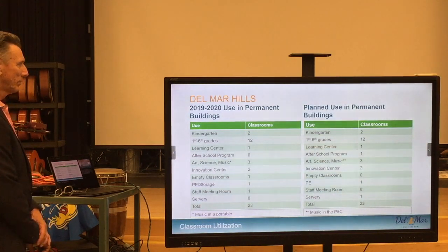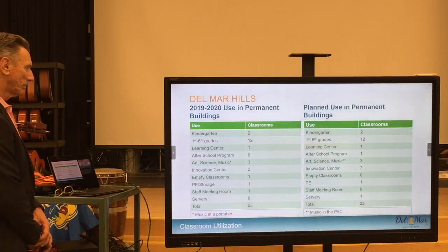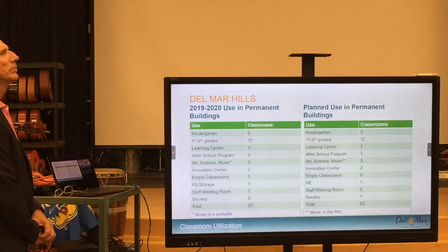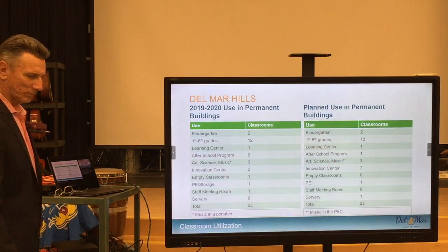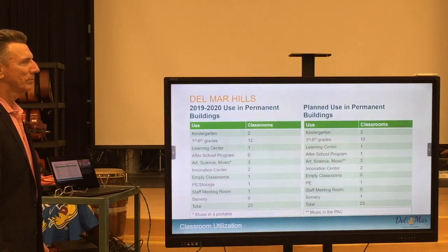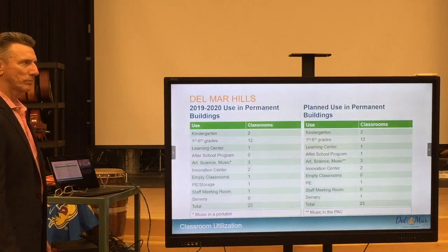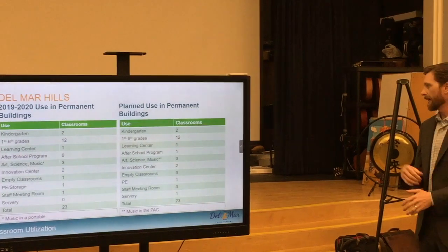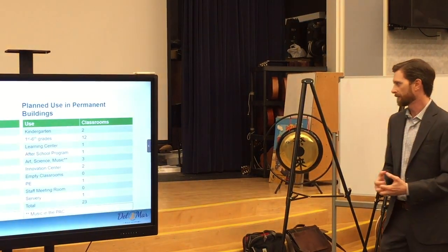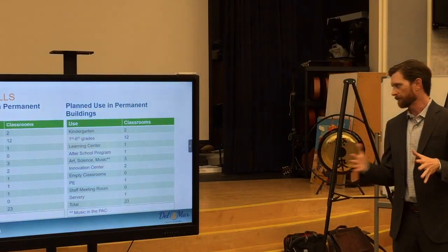Not having any empty classrooms, bringing PE in and then being able to have PE situated in a manner. You know, there's some talk when teachers stop by about getting things out to the blacktop or getting things down to the field. So situating PE in a classroom that would be close enough so that it is easily accessible to the blacktop, easily accessible to the field, and also gives your PE teacher space to do a combination of storage and work. Not having a staff meeting room and instead using the Innovation Center, using the PAC, things like that. And then the server would take some space, but it'd be smaller.